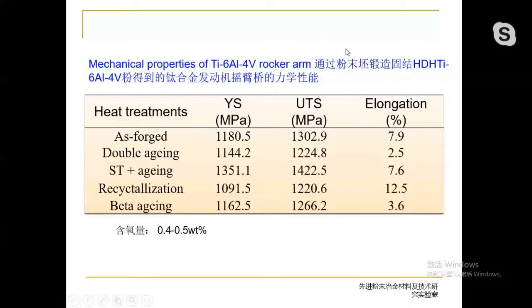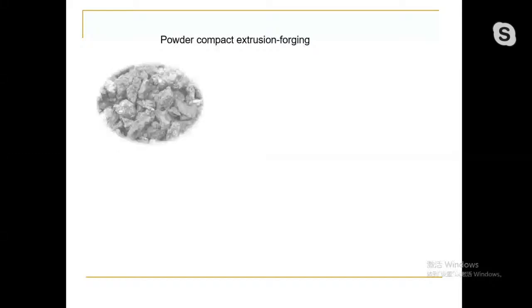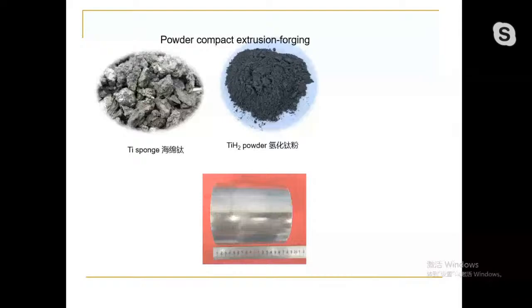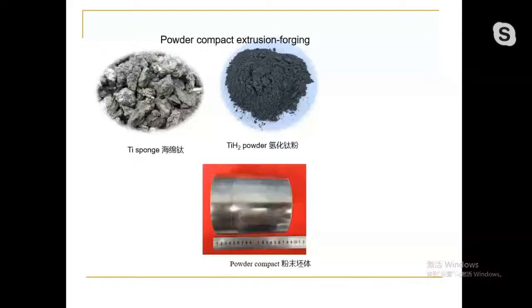For this material, it's related to this technology. We take this technology and further develop it for industry application. So we modify this process and combine extrusion and forging together. So here, we use titanium hydride powder, but it does not have to be titanium powder. The titanium hydride powder comes from titanium sponge. As we know, titanium sponge is produced in the titanium sponge plant.